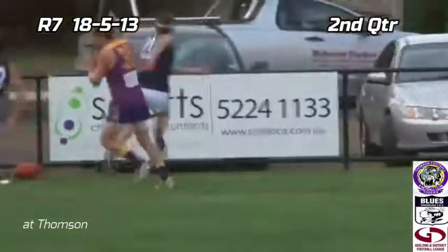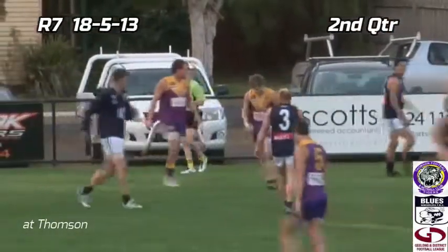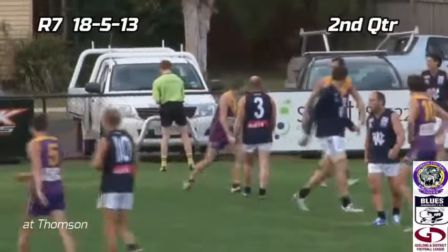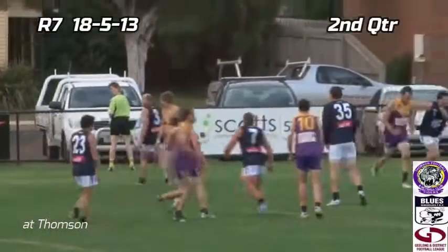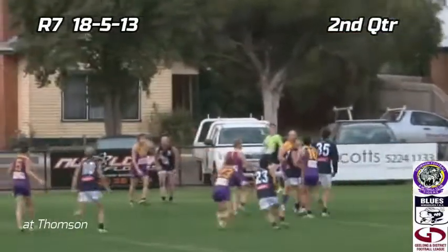Chip kick, not a good kick there that time, though, and good work on the half by Dunkley for Winchelsea, who uses the boundary line as his best friend. He uses his bulk, doesn't he? Yeah, I've got to admit, he ran past me here and I thought, God, where'd they get this bloke from? Well, I'll tell you what, he's proven me wrong because he's playing very good footy.